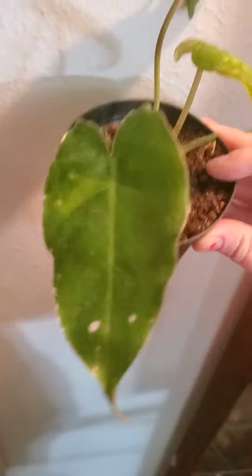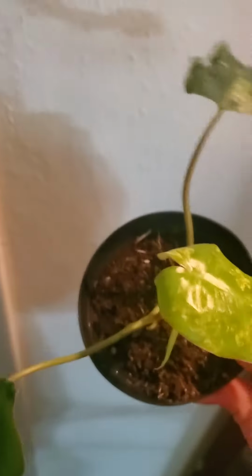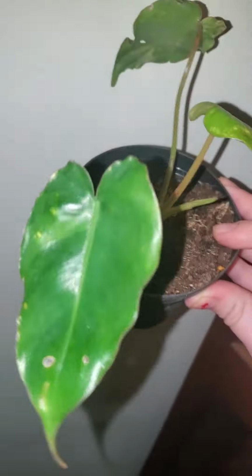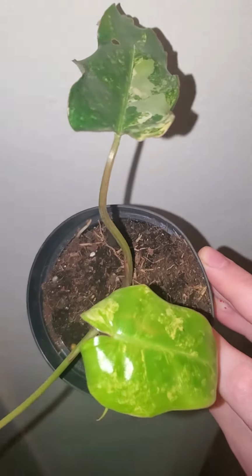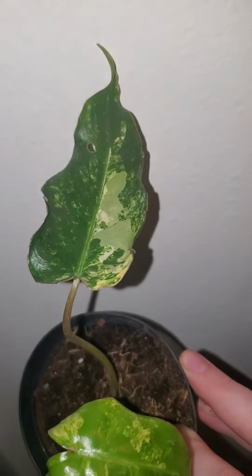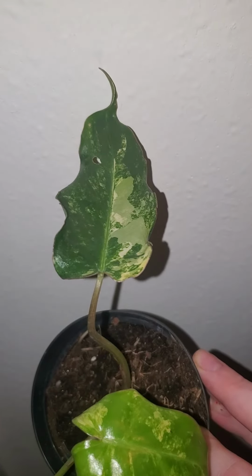Check out this variegated Burle Marx, however you say it. Everybody says plant names weird. Look at this. Beauty, beauty, beauty.